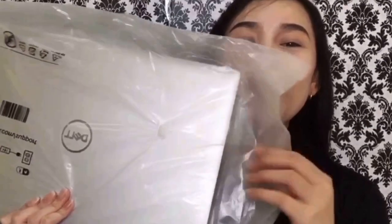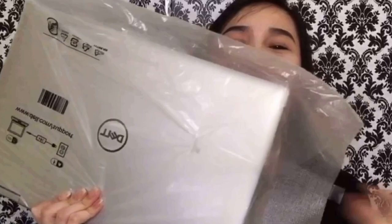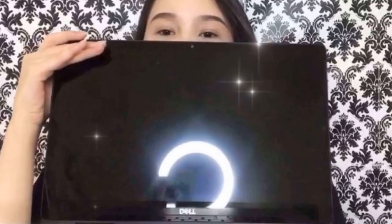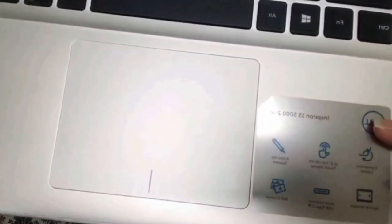Let's open it again like it was the first time. Okay, so here she is. This is Dell Inspiron 15 5000 2-in-1, but what I ordered was Dell Inspiron 5591. Not really what I ordered.